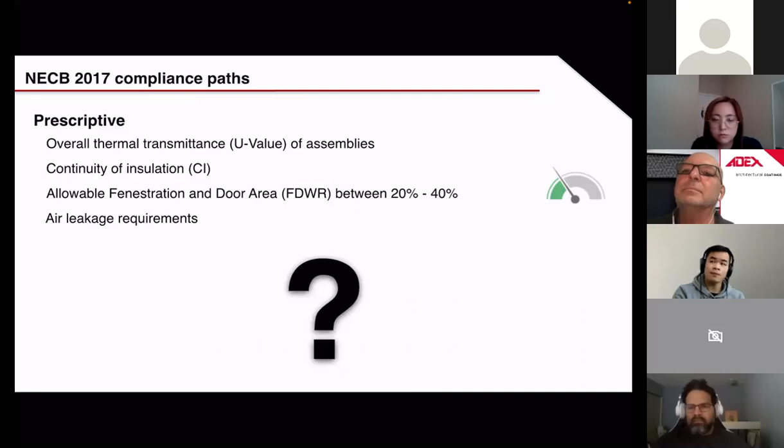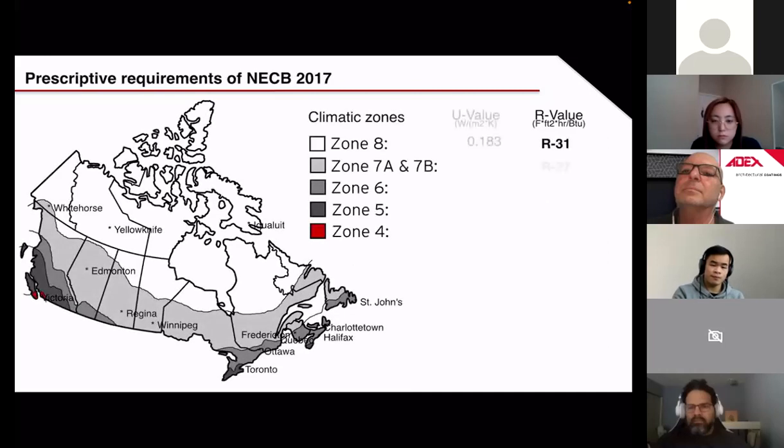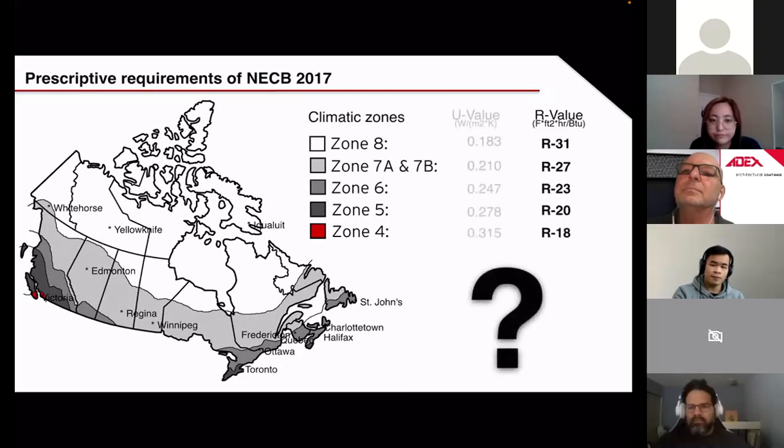There's a percentage of allowable fenestrations for openings, and this depends on what climate zone you're in, and air leakage requirements. So the country is broken down into different climatic zones. And we are in the 7A, 7B zone. That's determined by how many heating degree days are required. For example, how many days in a year does your furnace need to kick on to heat your room to room temperature? And that's how they divided this.